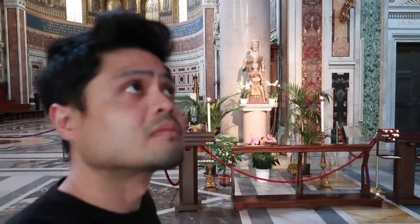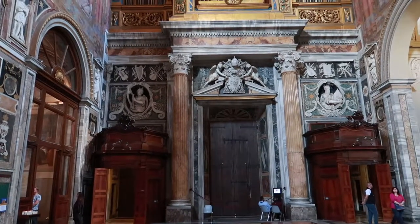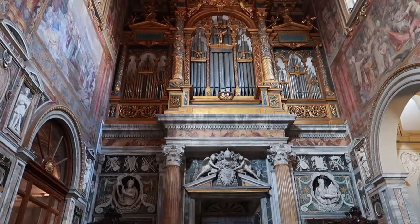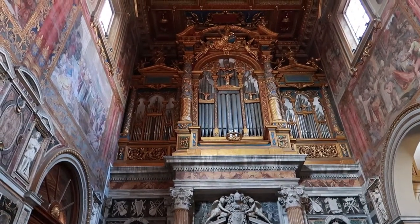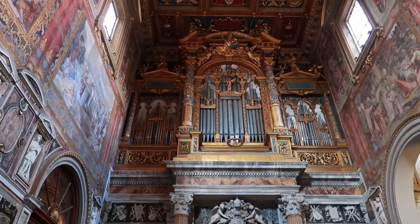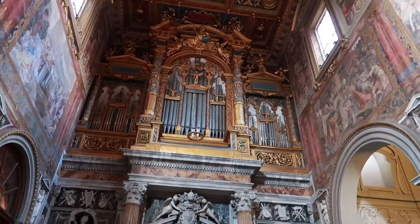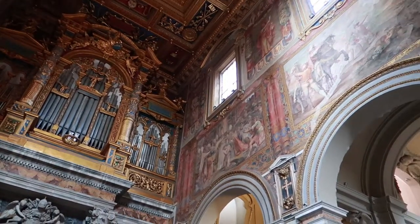This way. It's another side of the wall. Those are actually like the harpsichord or the organ. Those pipes are definitely for that. But man.